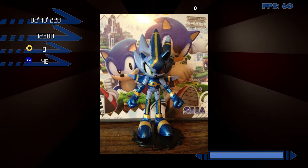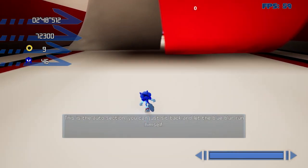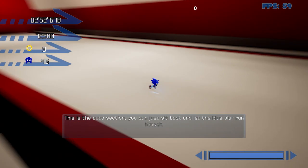Wait, I've seen him before. That's that bootleg Sonic Lego figure I have. Turns out this isn't some weird take on Metal Sonic like I thought. This was based off of this Sonic fan character. Weird. So those were two of the big heavy hitters I've seen make Sonic customs, so now let's go on to a bunch of others.